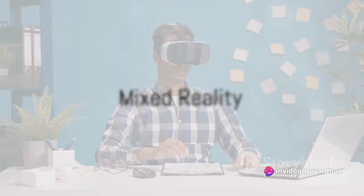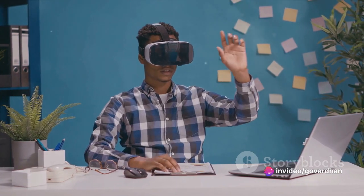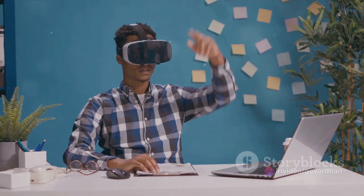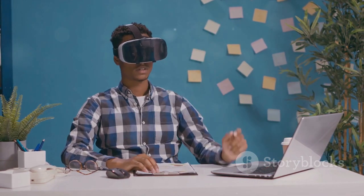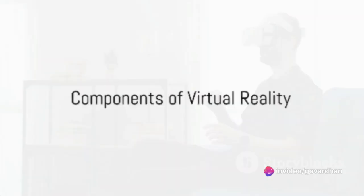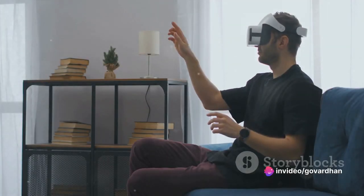Last but not least, we have mixed reality. This technology merges the physical and virtual worlds. It's a unique form of augmented reality, widely used in marketing, that enables the visualization of people or objects in a real context. Now, for these different types of virtual reality to come alive, they need certain components.